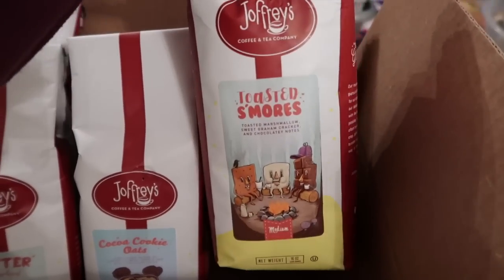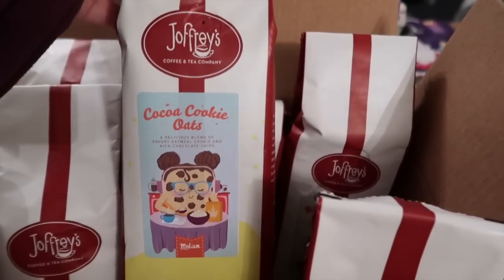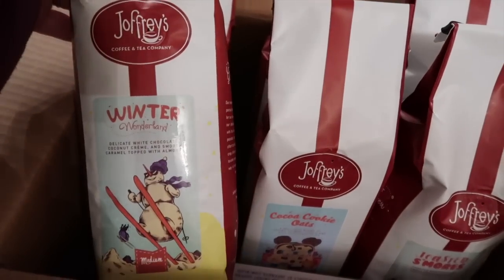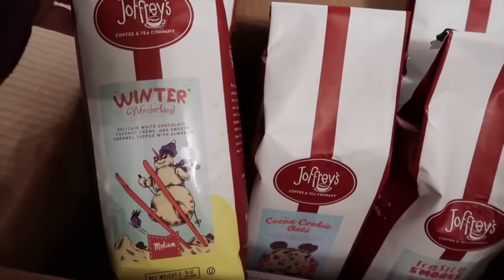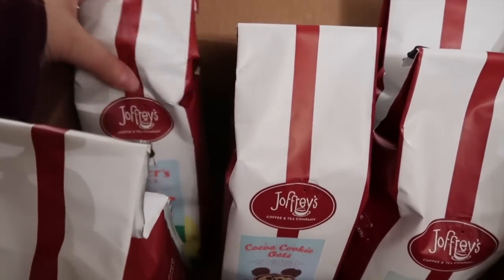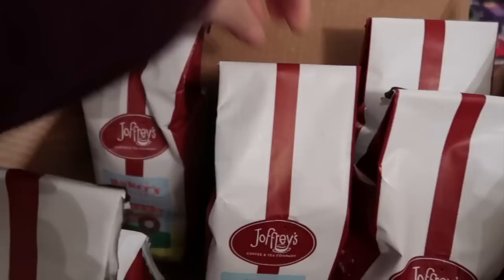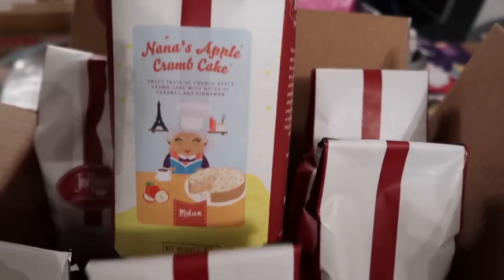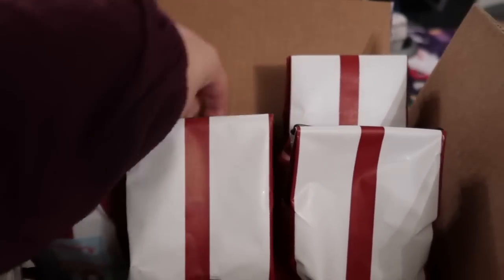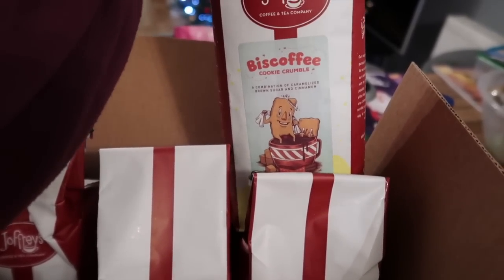So this time I got toasted s'mores and cocoa cookie oats, which I've had before. I love that one. Then I got Winter Wonderland, which is white chocolate, coconut cream and smooth caramel topped with almonds. That sounds incredible. Then Baker's Dozen, which again I've had before. Nana's Apple Crumb Cake, which is one of their limited editions, and I've never had that one. That sounds really interesting. And finally, of course, Biscoffee, which I get every single time because I love it.